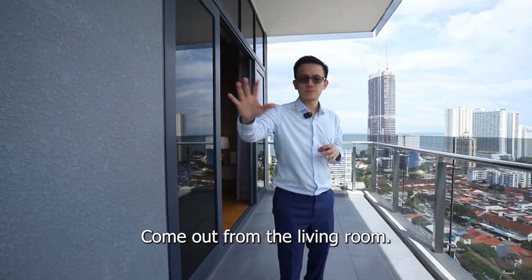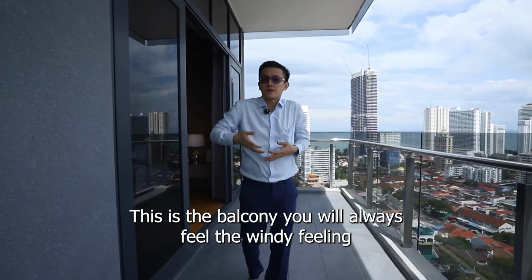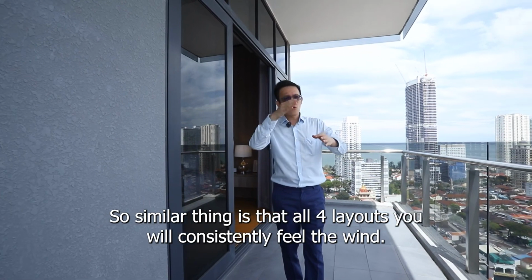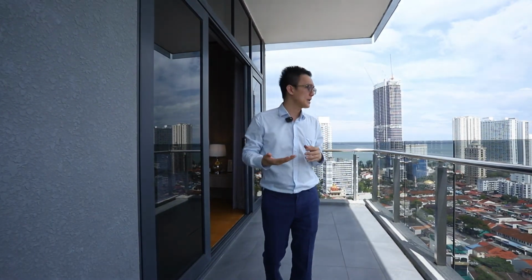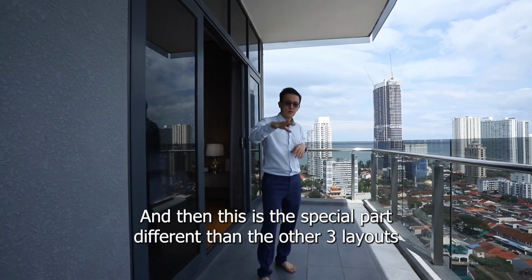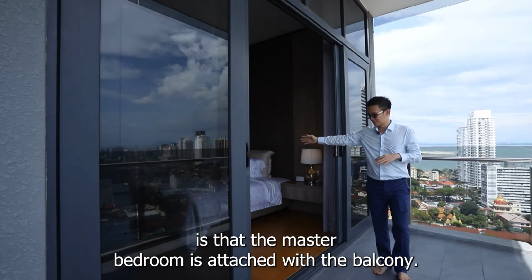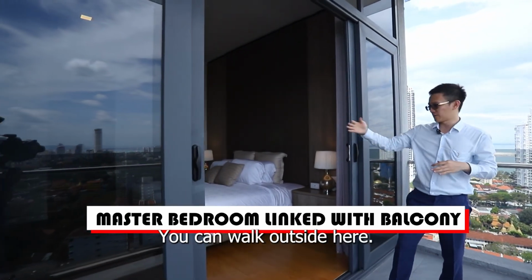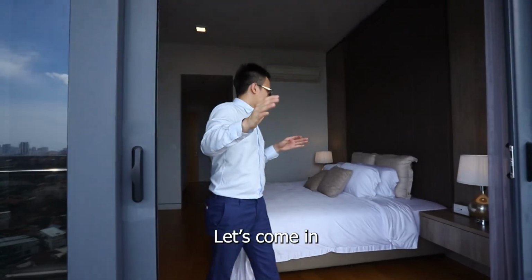Come out from the living room, this is the balcony. You will always feel the windy feelings. Similar to all four layouts, you will consistently feel the wind. Okay, and then this is the special part, different from the other three layouts: the master bedroom is attached to the balcony. You can walk up here. All right, so let's come in.